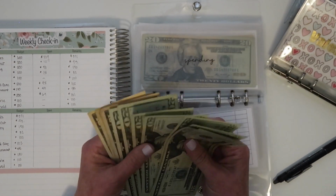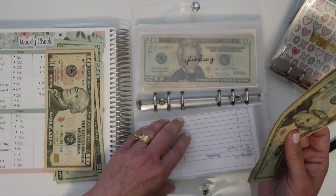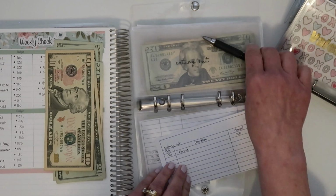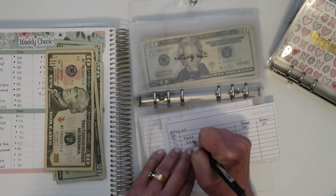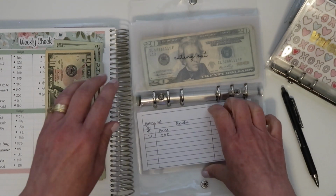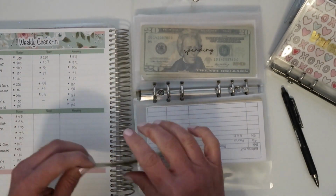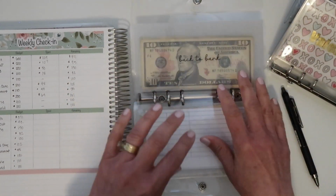20, 40, 60, 80, 1. I'm just going to do 110. And I owe this $3. Right. So today's the 8th. Back to bank is 110. I have $90. And my back to bank goes back there.